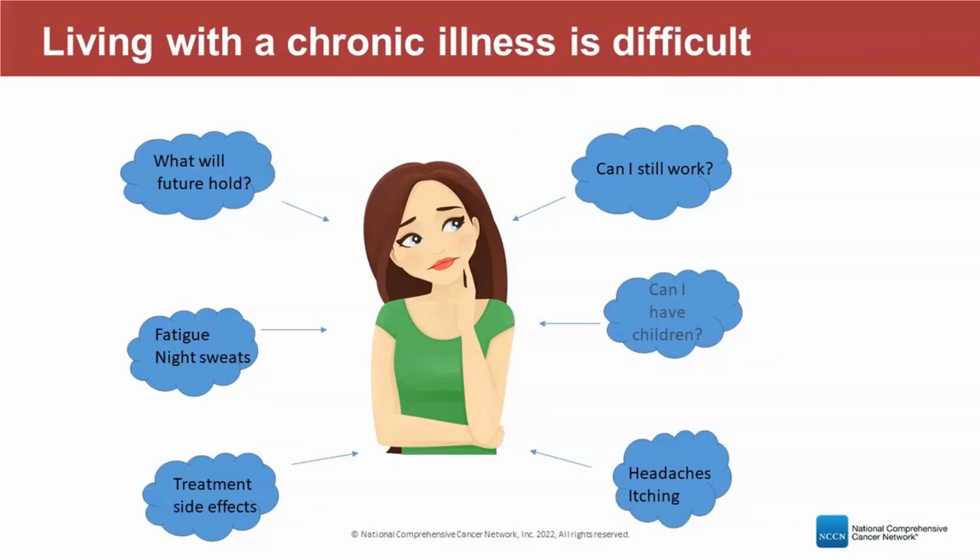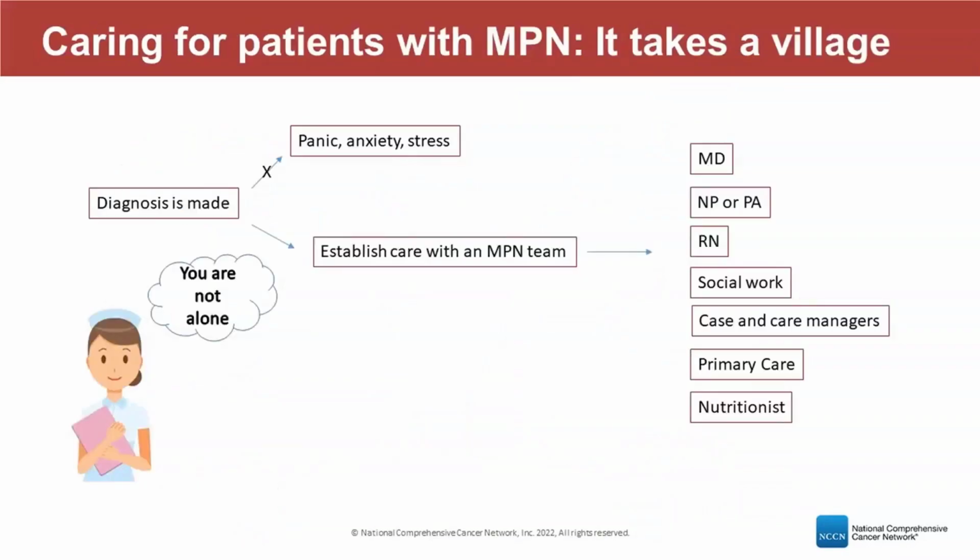But I will say we have here that it takes a village. And so we do have a lot of resources available here at Mass General. And I encourage you to reach out and make sure that your places have the same. Once your diagnosis is made, you're nervous. How am I going to survive? I've got a family. I've got a life. I've got a job. So we have people that can help with that.